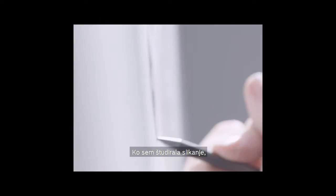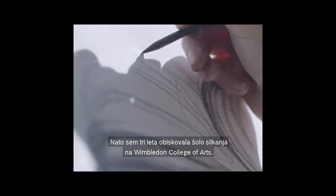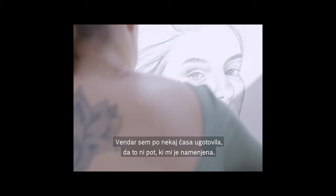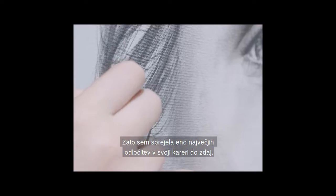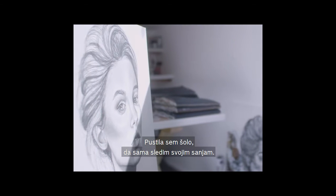Studying painting at college made me realise I wanted to be an artist for the rest of my life. I went on to do a 3-year painting course at the Wimbledon College of Arts, but after a while I figured out this just wasn't the path I was meant to follow. So I made one of the biggest decisions in my career to date. I left school to pursue my dreams on my own.